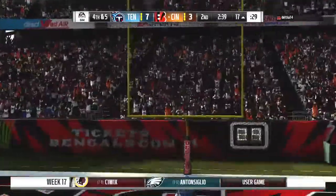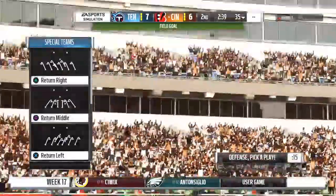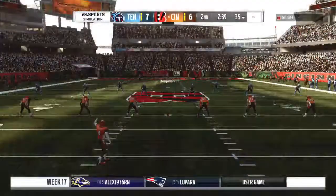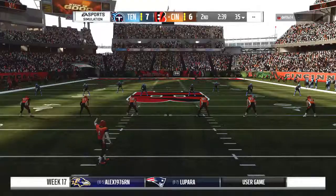And Santos able to put this one up and through. It's good. And they'll get it back within a point at 7-6. A dozen plays on that drive that ends with the field goal.